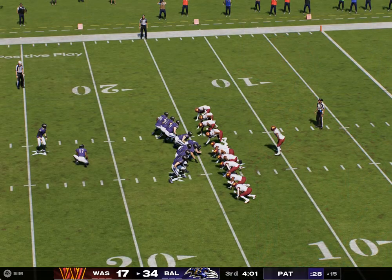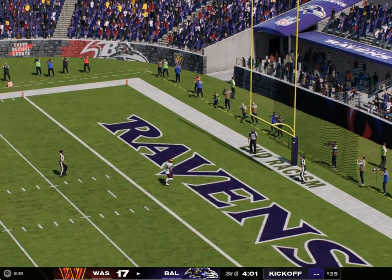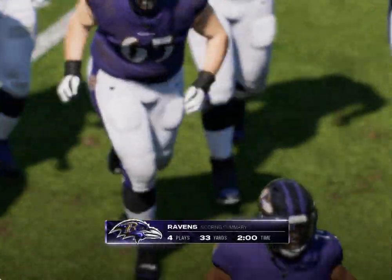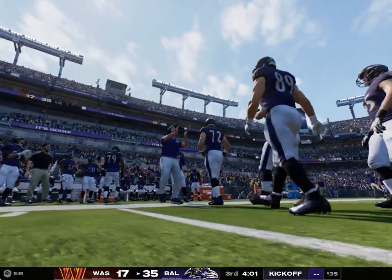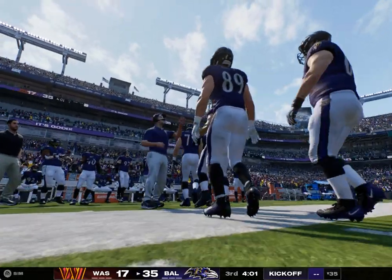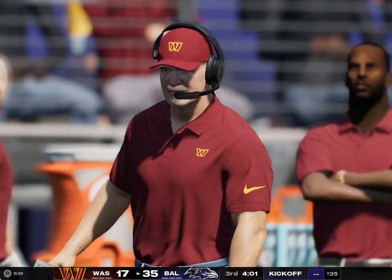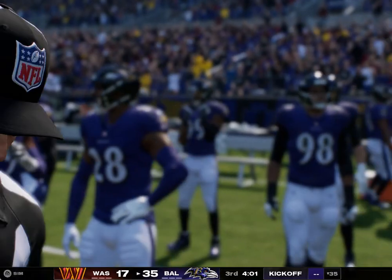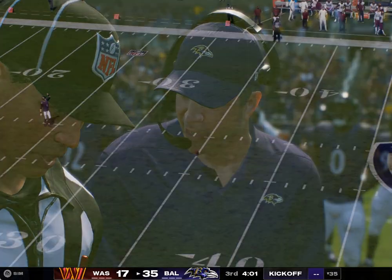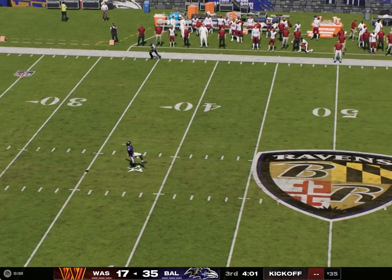Tucker now for the extra point. And he's been a busy man. 5 for 5 now as he knocks another one through to extend the lead. Just a 4-play drive that time. And finishing that drive off was the touchdown grab by Isaiah Likely. Tucker now to kick it away following the touchdown.